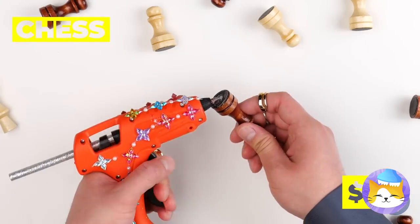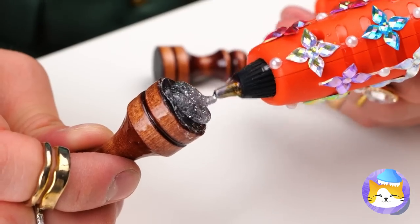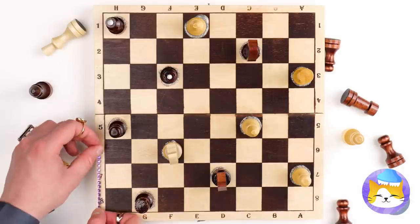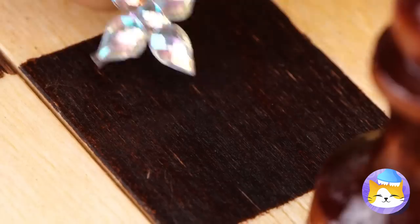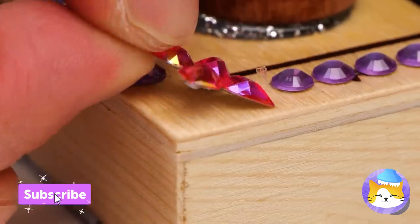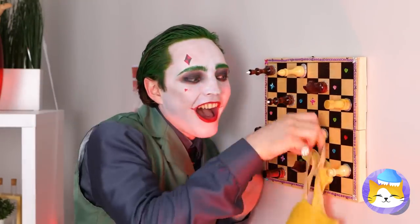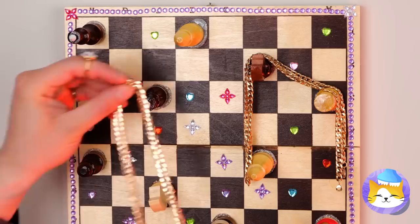Checkmate! But even if you don't know how to play, you can still have a lot of fun with a chessboard. Hot glue the pieces in place and decorate. Now, it's a brand new wall decoration. One that can hold all your things. Wow, he's got a lot of bras.